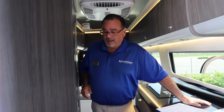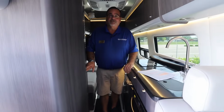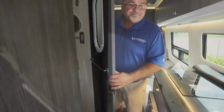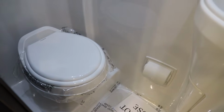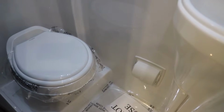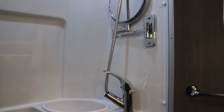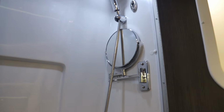So once again, you're not worrying about a secondary fuel source just to do your operation and use of this unit. As we go back, I'm going to swing open this door. I want you guys to see this awesome little bathroom. Hardly anybody talks about the bathrooms on these, but they're one-piece molded fiberglass units, and they're rounded around the corners for a reason. This makes for not only ease of cleaning, but it doesn't allow for cracks or crevices to allow for mold to build up.